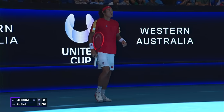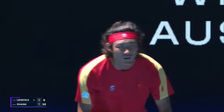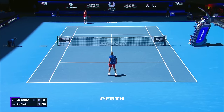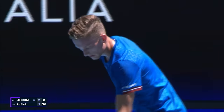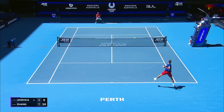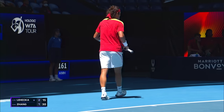Not the best of volleys, that one, Fitzy. And misses his mark. Lehecka climbs back to 15-30.